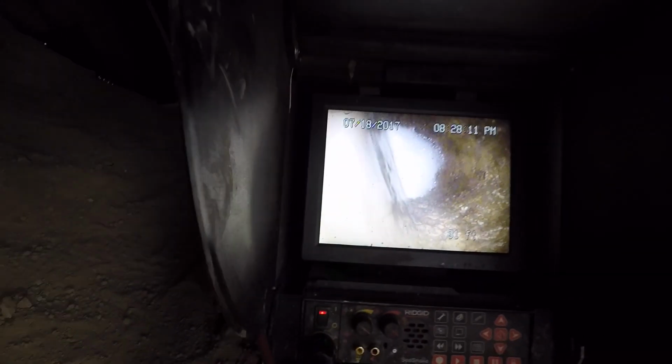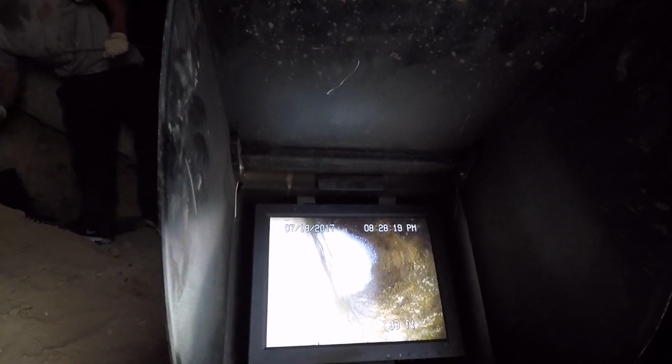Down at the 81 foot mark, that's an actual break located in the line. We're going to try to bypass that break. It's at 81 feet displayed in the camera, but the total length of the actual line is 87 feet. I believe we have about 10 feet out of the reel, so we're looking at about 70 feet into the line in reality.